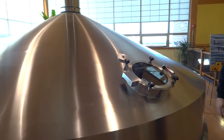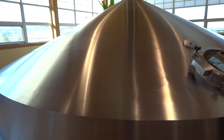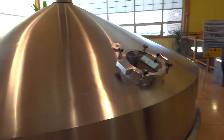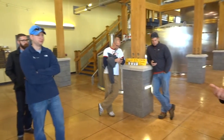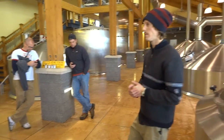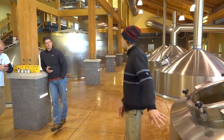Basically batter on deck. The wort waits there until the boil kettle is ready to receive it. And then the spent grain, we use compressed air to shoot it out to our spent grain silo at the far end of the building, which then gets picked up by a local farmer for livestock feed. It's pretty cool, repurposing that grain. So 12,000 pounds of grain on average per batch.